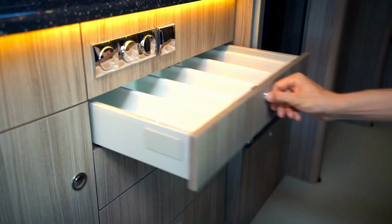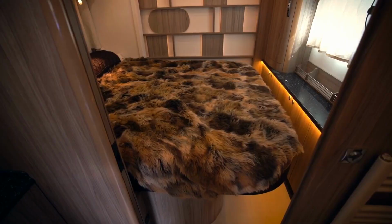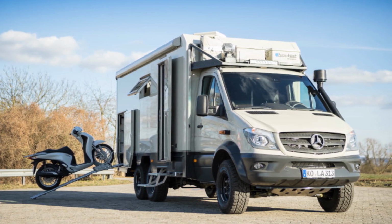One of its standout features is its adaptability. The SL25 seamlessly transforms, expanding its living space at the touch of a button. Whether you're on the move or settled in a scenic spot, the Starliner SL25 offers a remarkable travel experience where luxury and versatility converge, ensuring that every journey is an indulgence in both style and convenience.